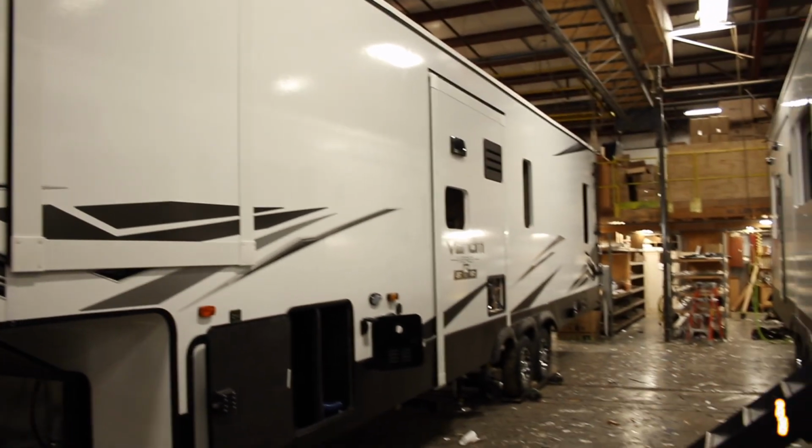And now we're a little further down the line, and they've added some graphics, and we got to look at one unit that was almost completed. It was towards the end of the complete assembly line. Got to see the inside and see the results with the slides added, the non-carpet flooring.